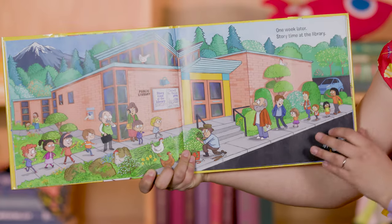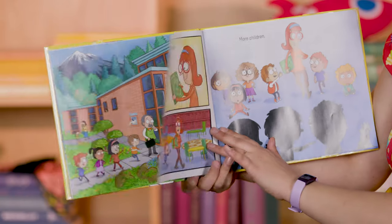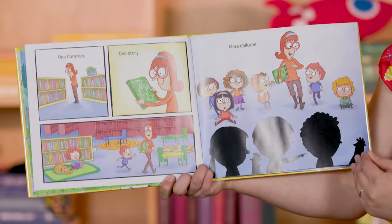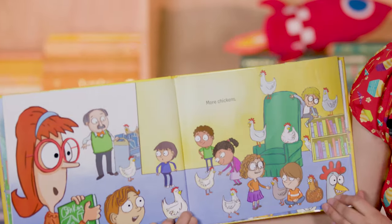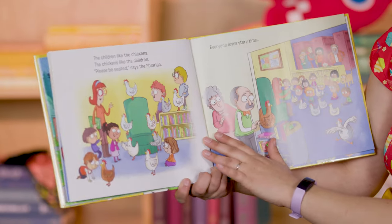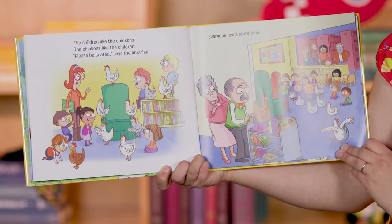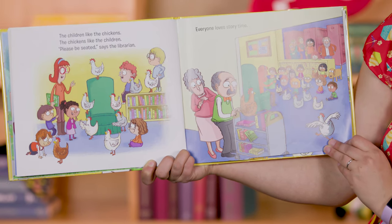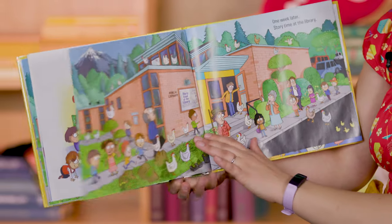One week later, story time at the library. One librarian, one story, more children, more chickens. The children like the chickens. The chickens like the children. Please be seated, says the librarian. Everybody loves story time. Do you like story time? I hope so.